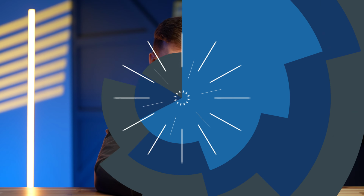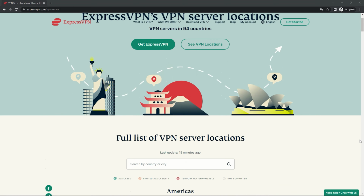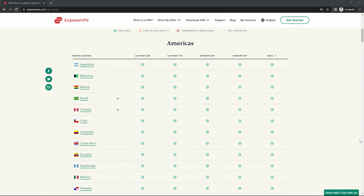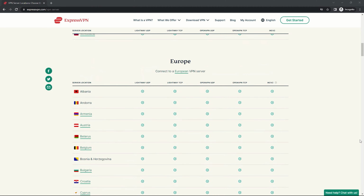All right, now let's talk about ExpressVPN's server network. A good VPN should have a vast and reliable server network. ExpressVPN boasts a server network that spans across 94 countries. This extensive coverage allows you to access content from around the world. Additionally, having a large number of servers helps prevent server congestion, ensuring that you always get the best possible speeds.